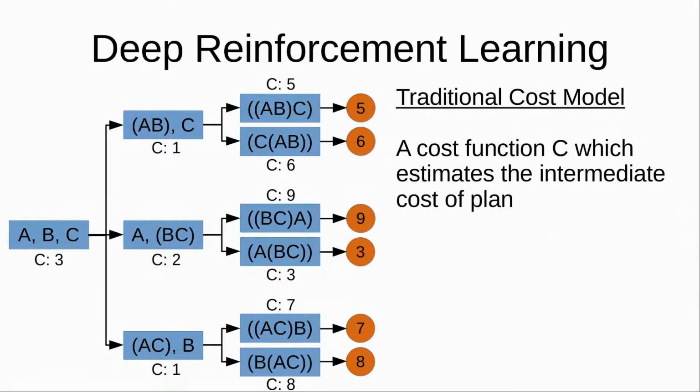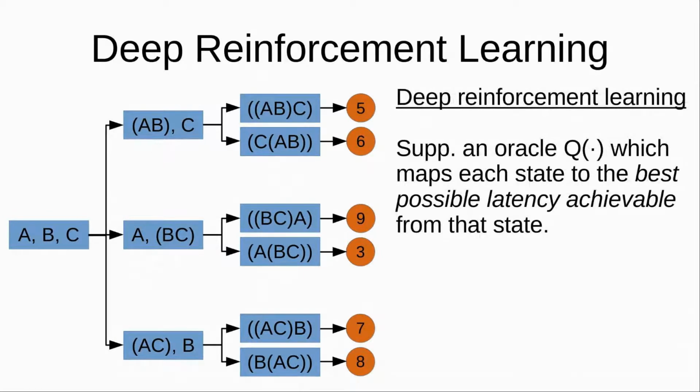So the way that deep reinforcement learning works is it says, okay, forget about that cost function. Forget about estimating the intermediary cost of a plan. Instead, we want to pretend that we have this magical oracle function, this magical thing called Q, which maps each intermediary state to the best possible latency achievable from that state.